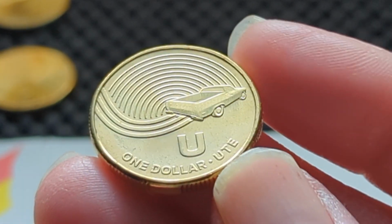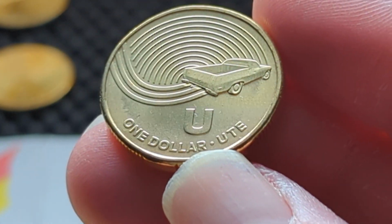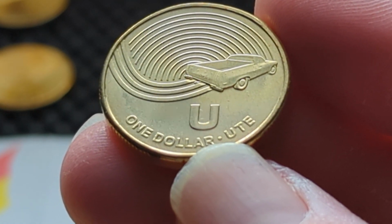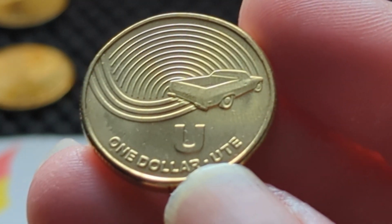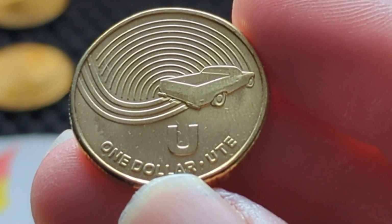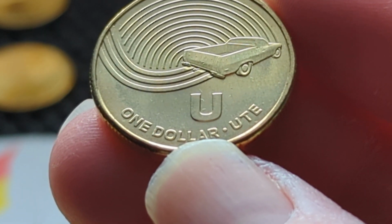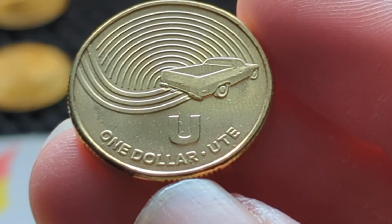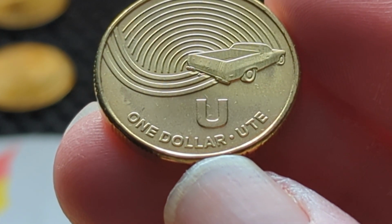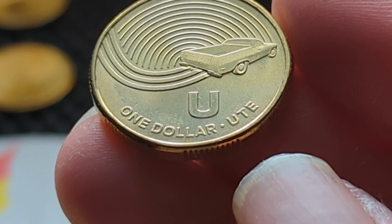And we've got a ute. U for ute. Pretty much a utility type of vehicle. Mostly carry about 1 ton, and you've got a bit of a tray in the back. Different designs. You've got Fords and Holden utes mainly, and all the other big car makers now have designed utes as well. And that's a U for ute. Very Australian car.